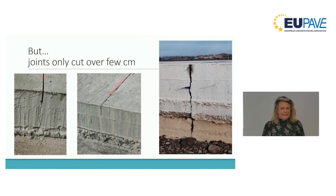What was the problem here? They were only allowed to cut the joints over a few centimeters. So the idea of the owner of the road was, we don't want to cut too deep, because if we cut too deep, more water will be able to come in, the crack will be wider, and you will have problems perhaps with corrosion of your dowels. So only cut over 3-4 centimeters with a thickness of 40 centimeters. It does not work.